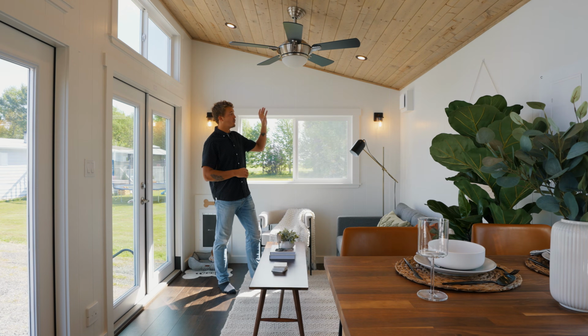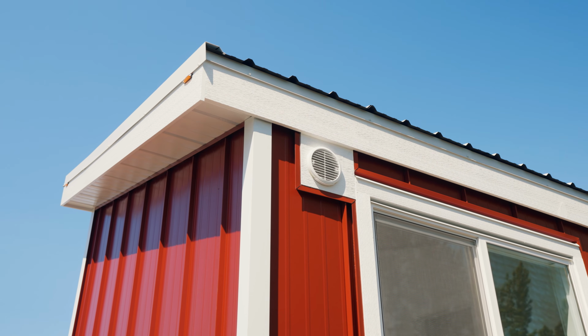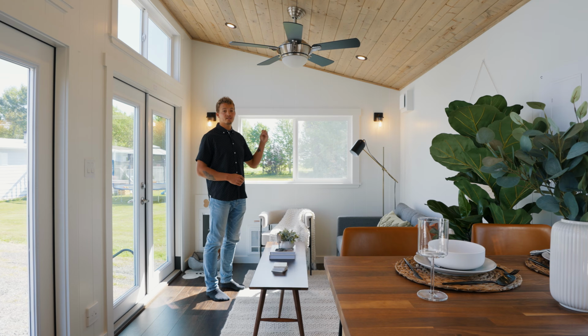How it works is you've got 1 vent on this side of the home and 1 vent on the opposite side of the home. When the system kicks in, one of these fans will pull in fresh air while the other one pushes out the old air. And every couple minutes, they'll actually reverse. So there's a constant stream of fresh air coming into the home. The system will then turn off once the moisture in the air has reached an appropriate level. If I were you, I would not build a tiny home without this system in place.